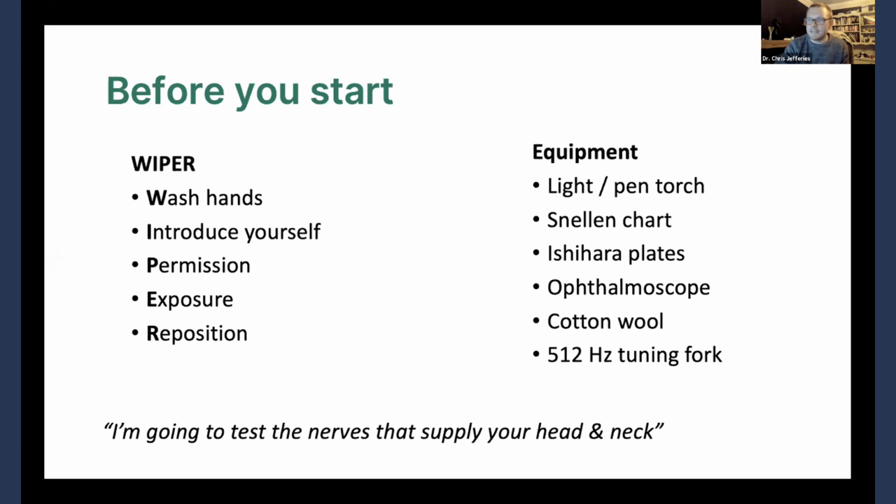So you might want to say something like, you're going to test the nerves that supply your head and your neck. So use language that the patient is familiar with. So this is all really important, especially if you're performing this skill in an OSCE type scenario. Then these opening steps that you do in the first 30 seconds or so of your examination really set the tone and help build rapport with the patient. So that's my top tip as someone that examines a few OSCEs.